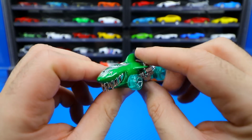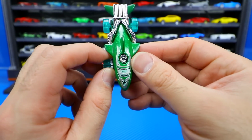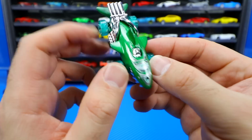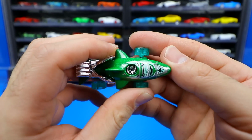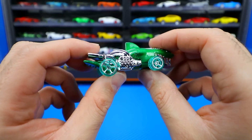There we go, another color of Shark Cruiser here. There's the top. Look at the design on the top of it. It looks almost like the native Indian design, kind of like the totem pole and stuff like that. I'm not sure where that's exactly inspired from, but if you guys know more information on that, let me know in the comment section down below.